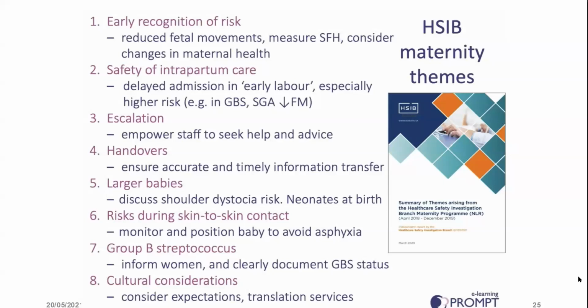They are talking about early recognition of risk, safety of intrapartum care, escalation, handovers, dealing with large babies, skin-to-skin contact, group B streptococcus, and cultural issues. Cultural issues are for like minority women, refugee women, women in distress. So you can look at that and then reflect in your own setting. How do you learn from when things go wrong? What do you do about it? Do you have a common body that then assesses health safety and passes this back to the teams? Next slide.